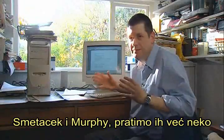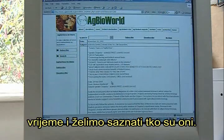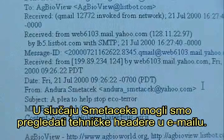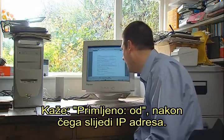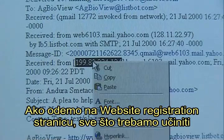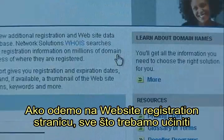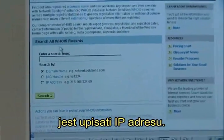Smetacek and Murphy, we'd been tracking them for some time and trying to work out who they were. In the case of Smetacek, we could look at the technical headers on the email. It says received from, and then we've got an internet protocol address. If we go off to a website registration site, now all we have to do is just to copy that IP address.